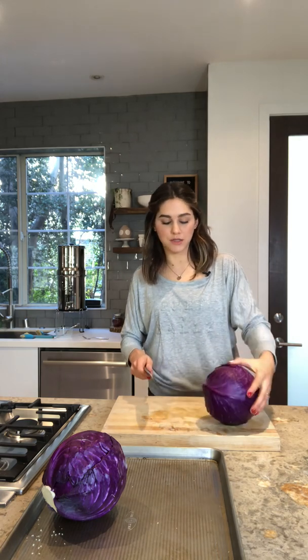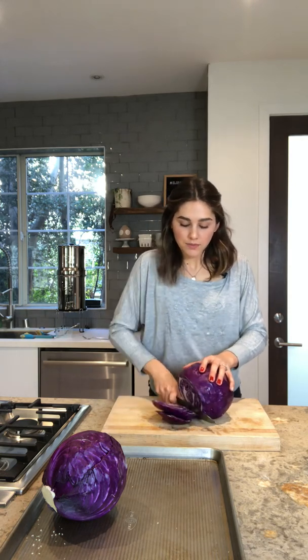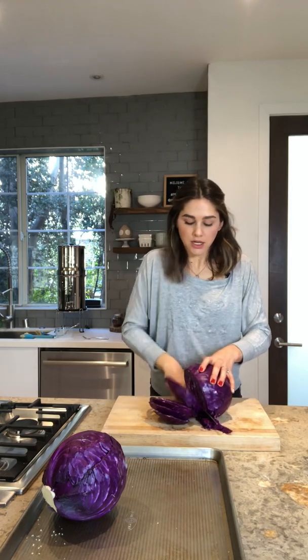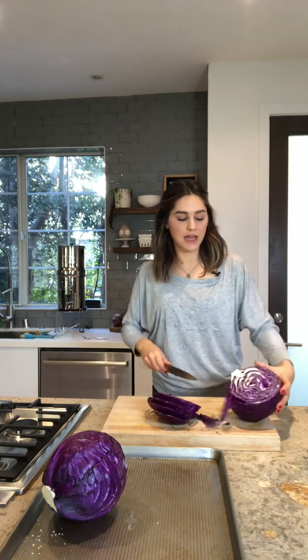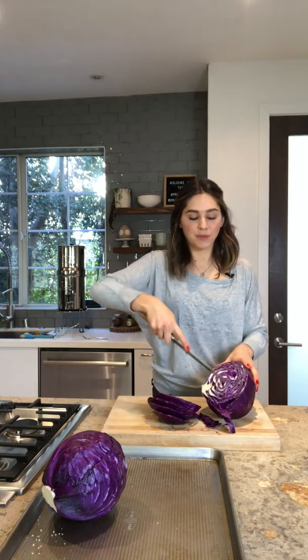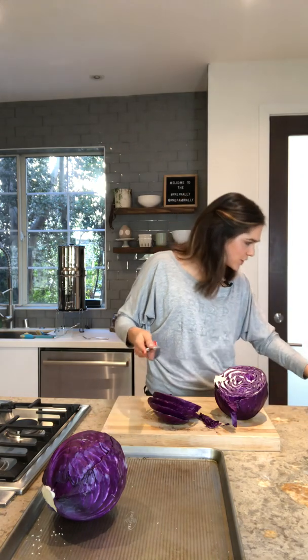I'm gonna cut this into steaks for myself, just so I could show you something. So let's say you're cutting your eggplant in half. Let's say this is half of the eggplant. You're just gonna go like this and cut slits and then cut this way, kind of like a grid. And then you're gonna bake it. So you're gonna bake it side down first.